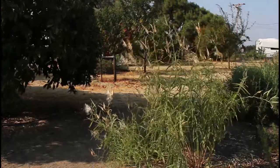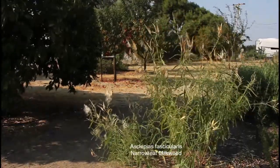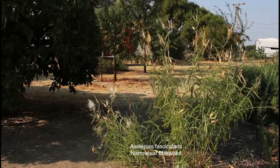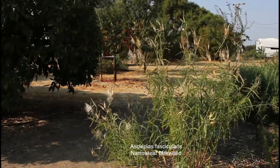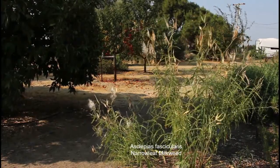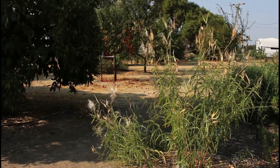Just a quick shot of narrow leaf milkweed, and you can see the seed pods are opening up, and the seed is starting to blow in the wind, and that's kind of cool. You can collect the seed and make some more of this, and this will reseed a little bit. It hasn't been very invasive. The only volunteer we got is right under the existing plant, but narrowleaf milkweed.